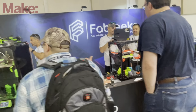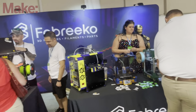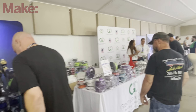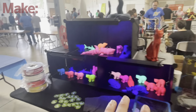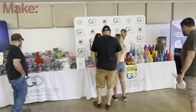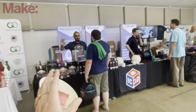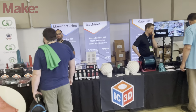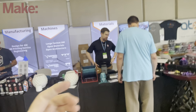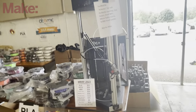Fabrico here showing off, again, their printers. They sell 3D printer parts so you can build your own and repair them. Tons of Vorons again. We have Greengate 3D that does recycled PETG. We have Polar Filament, which has some beautiful phosphorescent filaments there. We have IC3D, which sells 3D printer filament as well as full 3D printers and 3D printer parts. And then Atomic Filament, which is always a crowd favorite.